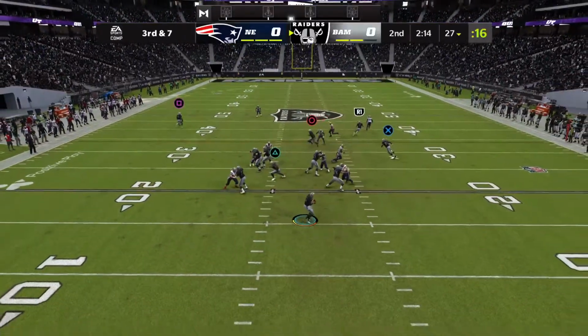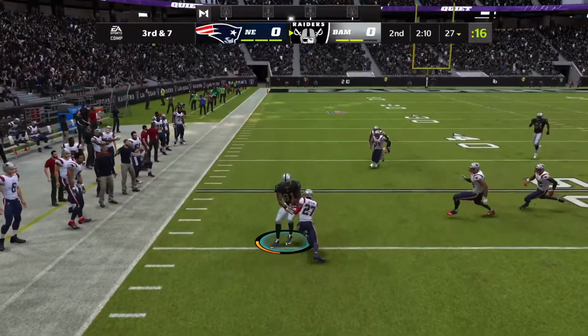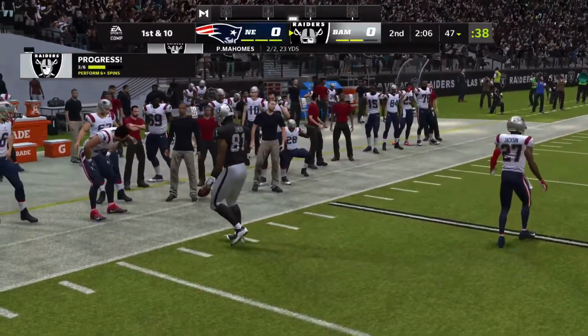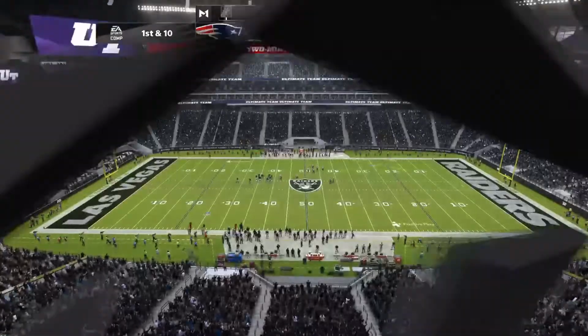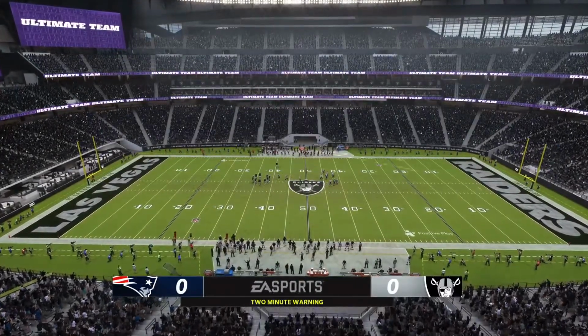Now Mahomes. That's complete to Calvin Johnson. And they work this well upfield across the 45. His first catch, and it's a pretty big one. They get the conversion on 3rd down. Second quarter, 2 minutes to go. Tie ball game.